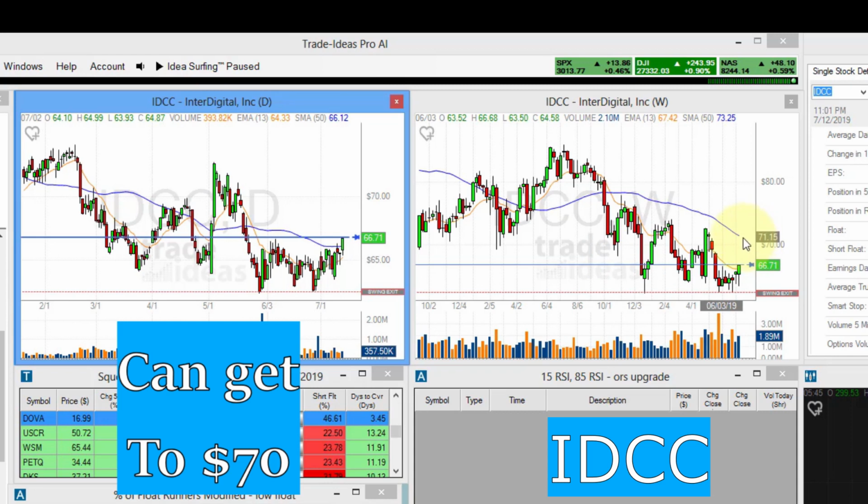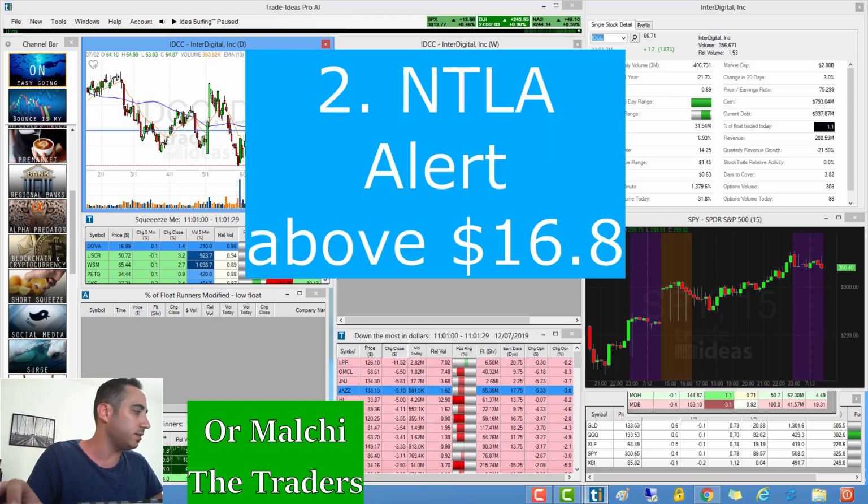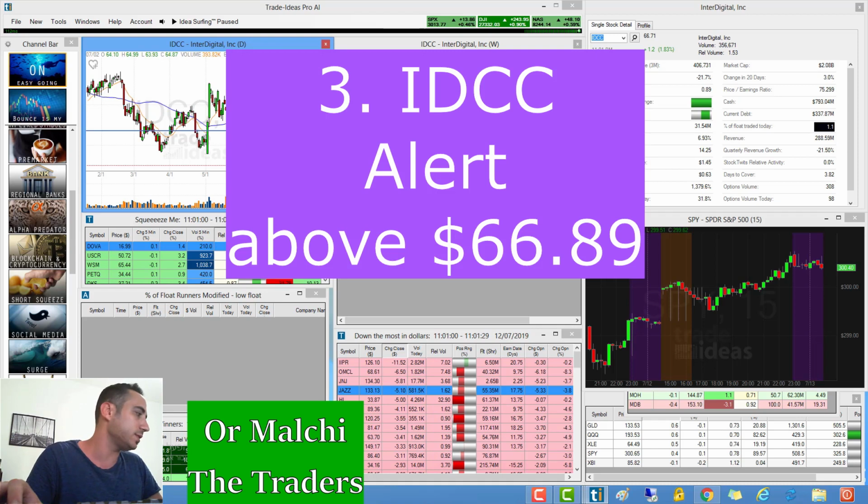So I repeat my three symbols for this upcoming week. First one, write it down: SSP above 15.19. The second one is NTLA above 16.80. And the third one is IDCC above 66.89.